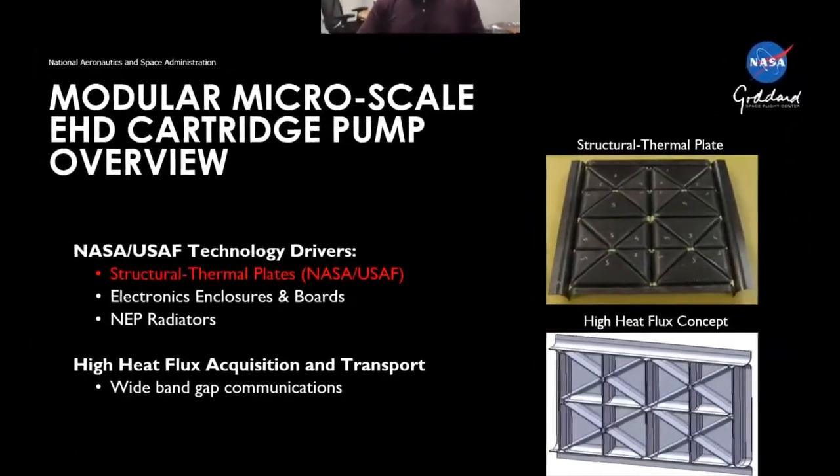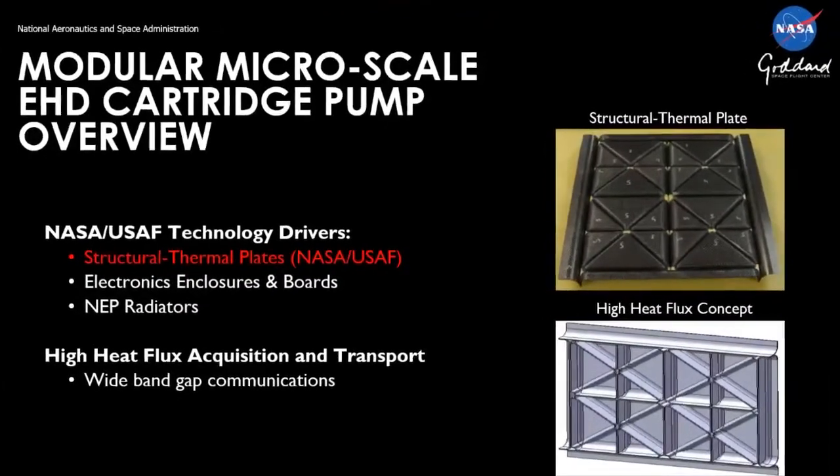So Sean, if you could click to the next chart, we'll get started with the meat of the program here. The EHD cartridge pump actually came from a need from our colleagues at the US Air Force Space Vehicles Directorate. They were looking for structural thermal plates. In other words, a plate that had some thermal management capacity. And as we'll see, it's a perfect application for EHD.